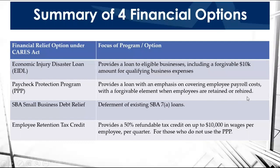So for example, in the Oregon restaurant industry, the industry was ordered closed by Governor Brown in advance of having the Paycheck Protection Program in effect. And yet this program retros back to cover those employees that are rehired.